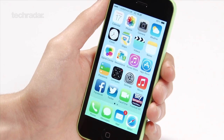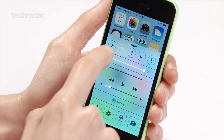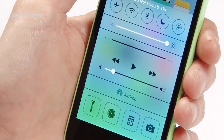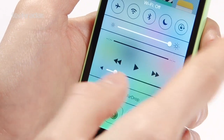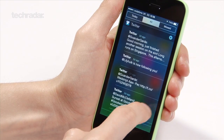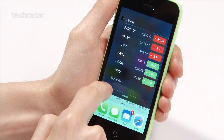iOS 7 brings a few cool new things to Apple's mobile OS. You get the new control center, so you can quickly and easily access some of their settings like Wi-Fi, Bluetooth. You've got a do not disturb mode, you've got flashlight, timer, calculator and camera. You can also access your music quickly and easily and do things like brightness. You've also got the notification center at the top. Swiping down you can access all your messages, which brings everything together quite nicely, saves you having to drop in and out of lots of menus just to get to where you want to be.